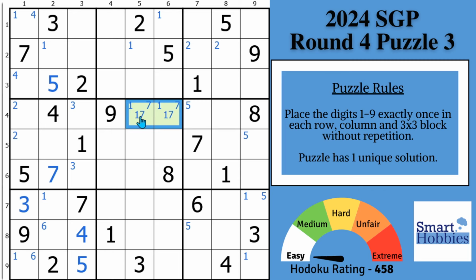What it means is that the 1 and 7 have to be in block 5 somewhere, but they are restricted to the same 2 cells. So nothing else can be in those cells. So we have a 1-7 hidden pair. Now the key is what you do after this.